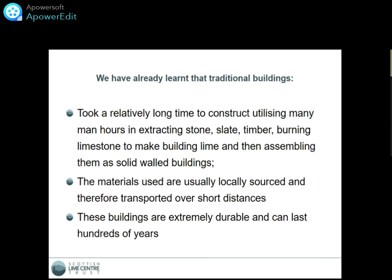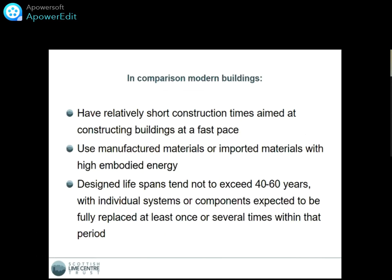And we've already learned that traditional buildings took a relatively long time to construct, utilizing many man hours in extracting stone, slate, timber, burning limestone to make building lime, and then assembling them as solid walled buildings. But the materials used are usually locally sourced and therefore transported over shorter distances. And, you know, testament, these buildings are extremely durable and can last for hundreds of years.